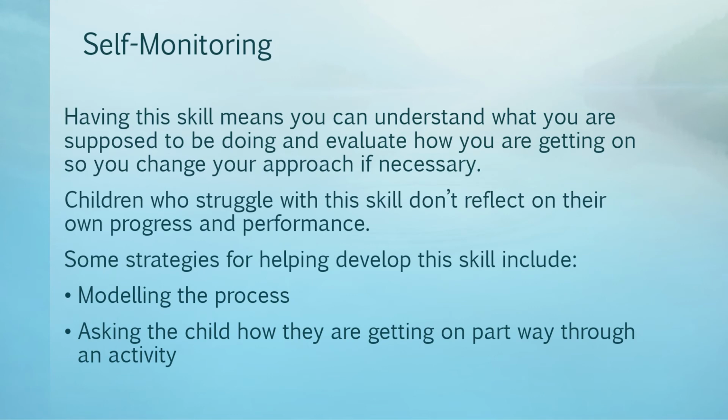Self-monitoring. Having this skill means you can understand what you are supposed to be doing and evaluate how you are getting on, so you change your approach if necessary. Children who struggle with this skill don't reflect on their own progress and performance. Some strategies for helping develop this skill include modelling the process, asking the child how they are getting on partway through an activity.